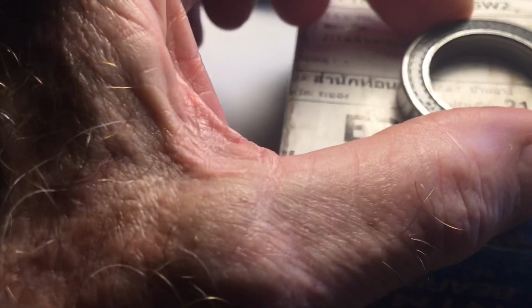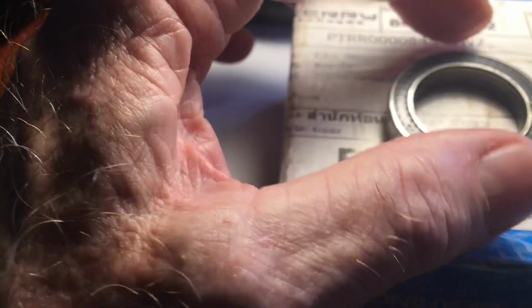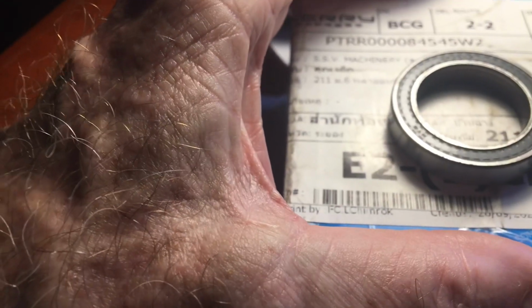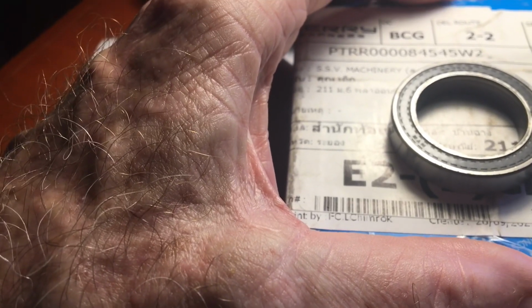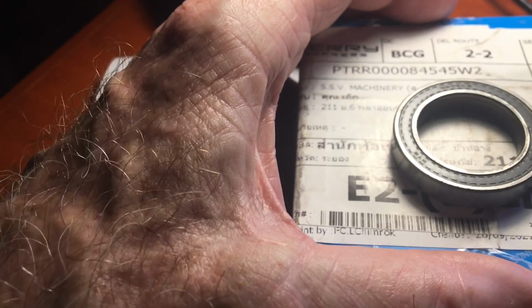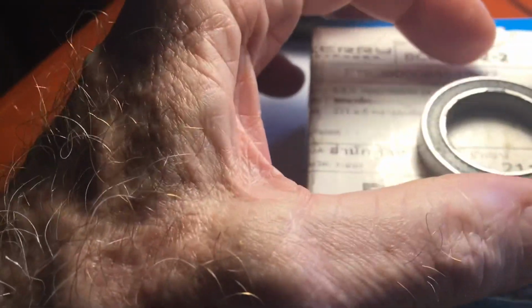So anyway, LB, that's a contact seal. That's what that indicates. But if you look on the list of code numbers, a 6805LB product part number indicates it's a single seal. Well, this is a double-sided seal. But both of the seal numbers say LB.